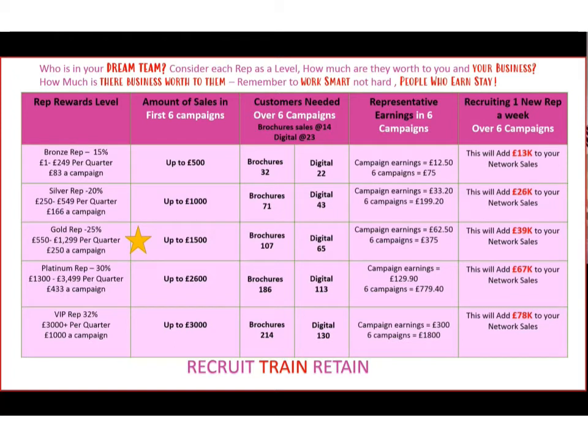So now we're looking at gold rep because Mel and I have discussed now that gold rep is where you want to be. 250 is a decent earning for your rep. It's a potential leader in your team, but let's look at it closely. So 250 a campaign would get you a gold rep. That's around 1,500 across 6 campaigns. Your rep would need 107 brochure orders in that 6 months, or 65 digital orders. They would then get £375 in that 6 months.